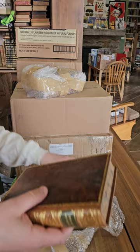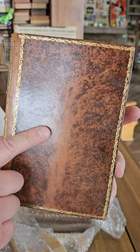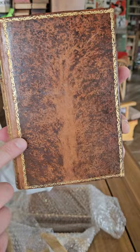I think this set was also pretty expensive, but again, the condition. There was a lot of tree calf leather books, which, if you don't know, tree calf leather is where they take the leather, and I think they dye it to kind of have the look of a wood grain, so that's called tree calf leather. And again, that one's really beautiful.